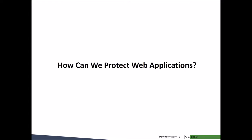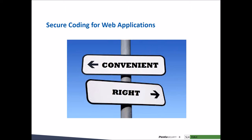Now, the big question becomes, how can we protect our web applications? This can be answered in two ways. First, one of the best ways to secure web applications is to ensure that the application source coding has no vulnerabilities or exploitable code. However, coding strictly for security may not always be practical. When developers design web applications, they build them for the users in mind, not web hackers. This means that performance, ease of usability, and features usually take precedence over security.